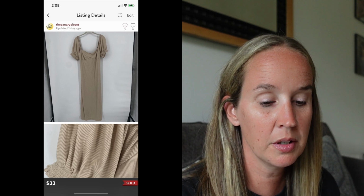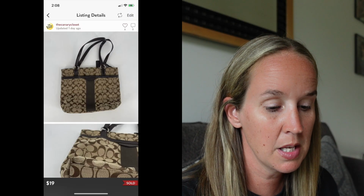I sold this Coach purse from my latest ThredUp rescue box for $19. It did have some stains and some wear on the handles, so I priced it low to move quickly, and it did. Next was a Misook sweater.